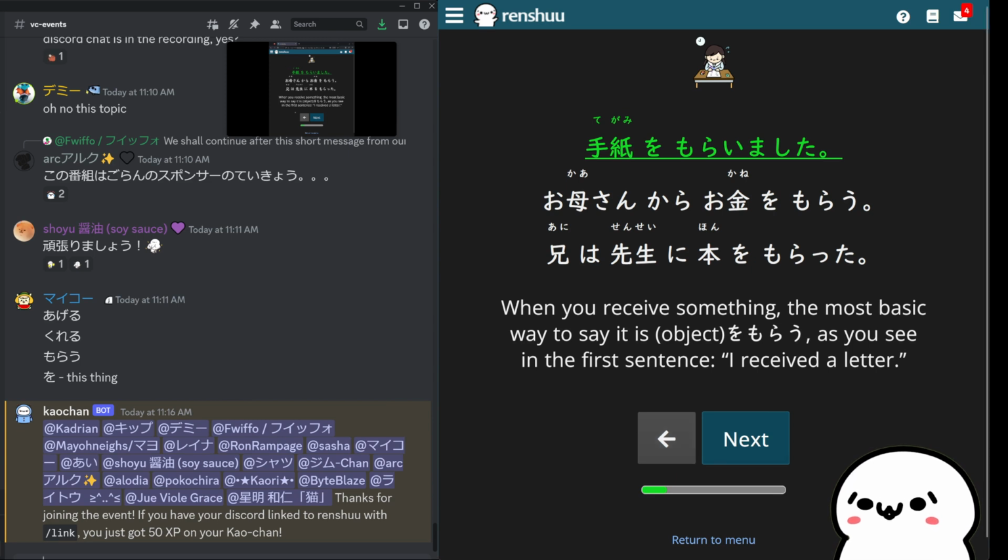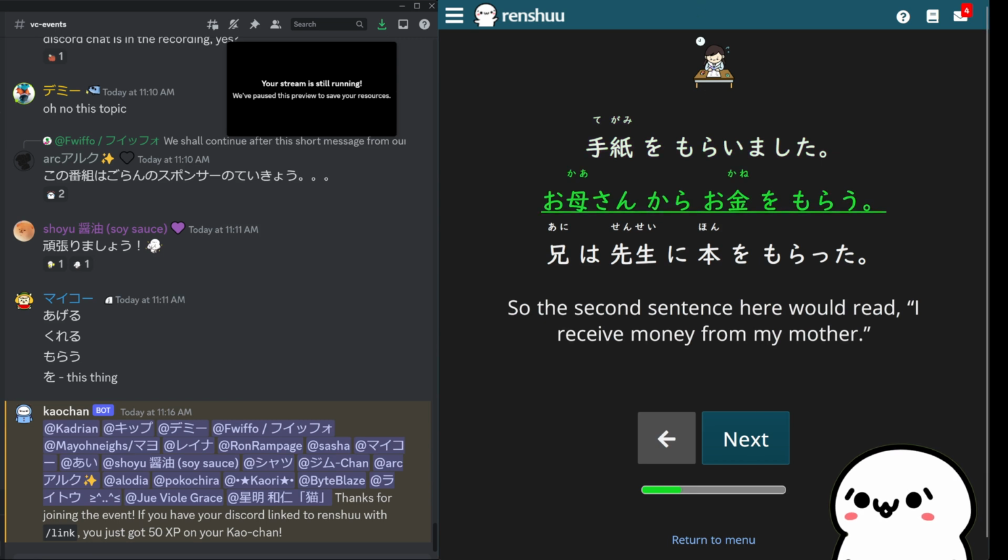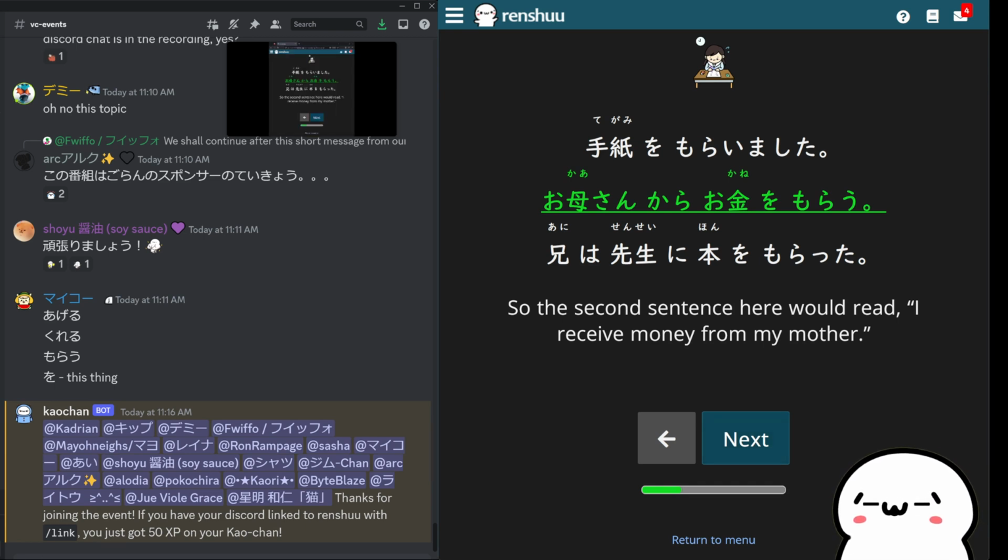Now, let's look at the second one. Let me jump in. Okaa-san kara okane o morau. I get some money, or I get money from okaa-san, from mom. Now, I need to mention both of these sentences at the same time.